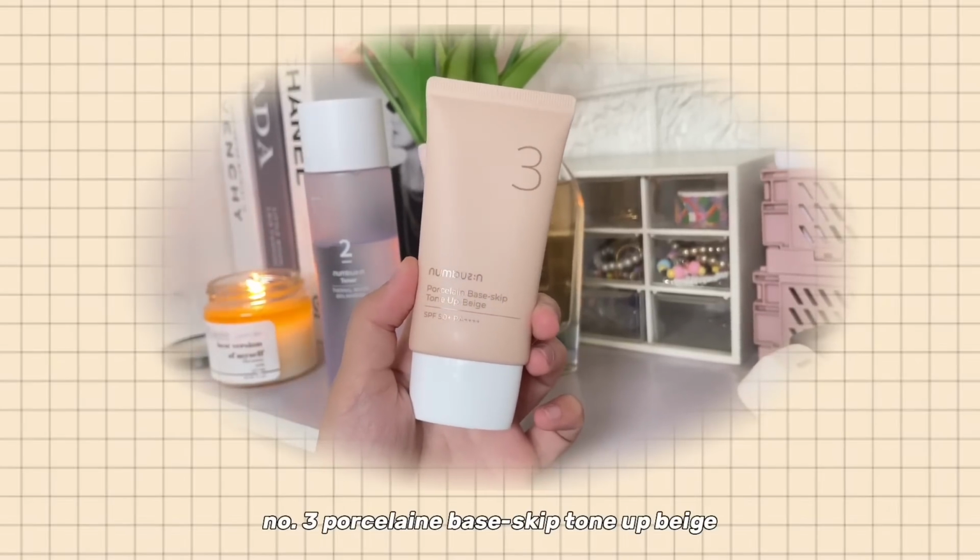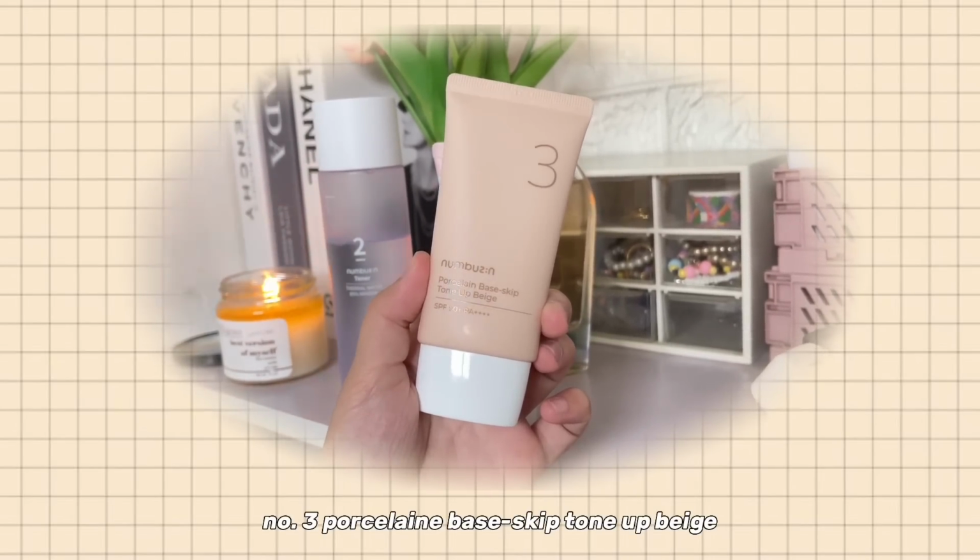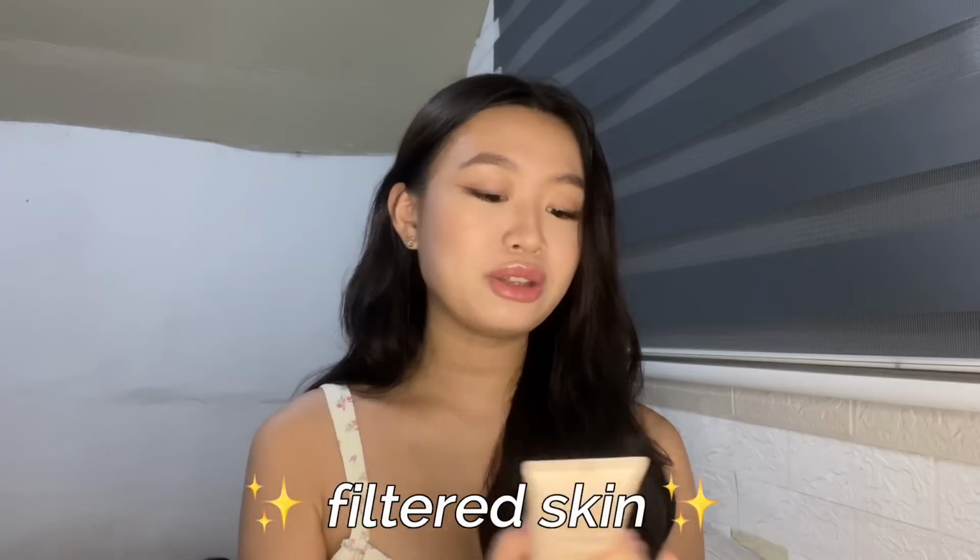So, to complete prepping my skin, I have here my number 3 Porcelain Base Skin Tone Up Beige. And I love this product so much because it's the one that helps me fully achieve that filtered skin with just a single layer of it. And I've been wanting that so bad. Finally, na-unlock ko na ang secret for filtered skin.